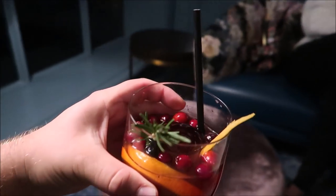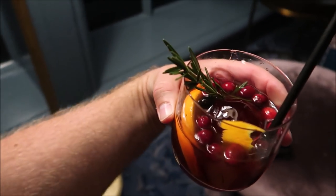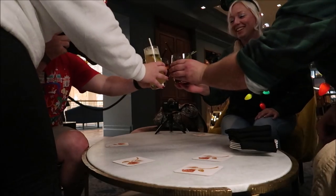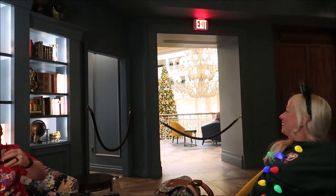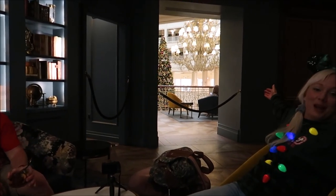I absolutely love it. Definitely kind of looking like a mistletoe with the cranberries and the rosemary. Now I can't wait to drink it. Cheers. Oh, that is good. That is so good. I love how we actually get to stare at the Christmas tree from here too. Do you see it? Well, I'm sorry you guys can't, but I'm rocking back here.